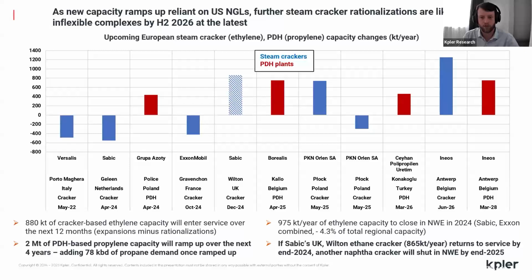And I think the only other thing to highlight, as I mentioned previously when I was talking about Algeria, is a PDH plant which is in the works in Turkey, which is going to be reliant on propane from Algeria's Sonatrach for its feedstock needs. But we do include Turkey in our Europe balance. So it's just again highlighting that as naphtha crackers start toppling over, this is not necessarily a bad thing for Europe's petrochemical industry in relation to LPG demand.